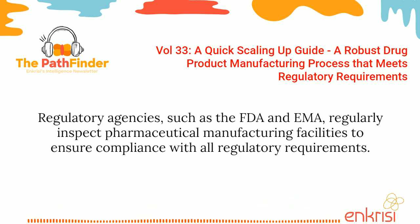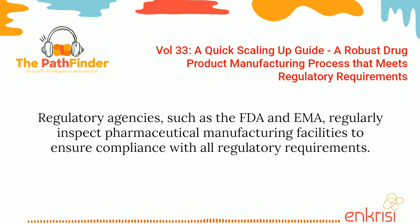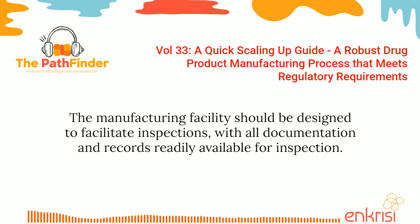Regulatory agencies, such as the FDA and EMA, regularly inspect pharmaceutical manufacturing facilities to ensure compliance with all regulatory requirements. The manufacturing facility should be designed to facilitate inspections, with all documentation and records readily available for inspection.